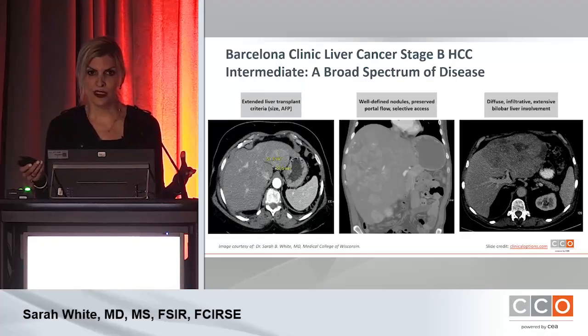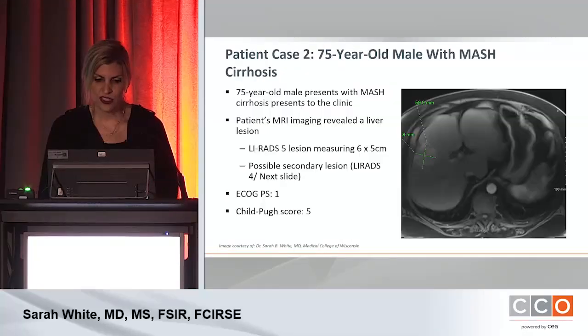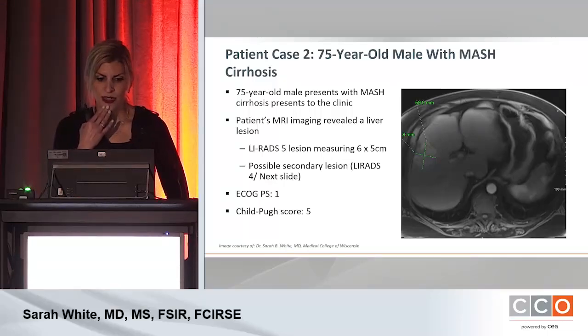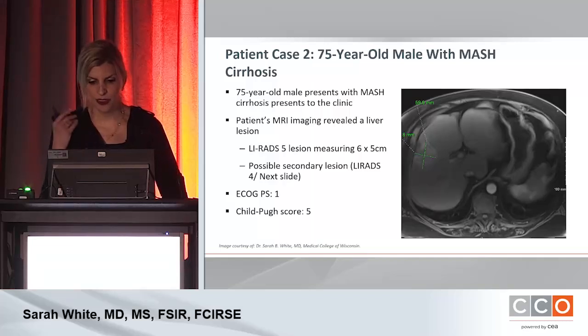And the BCLC guidelines would say we treat them all differently, but they're still in the same category, and we're looking at survival and those types of things. They're all in the same category. So this is a patient of mine, a 75-year-old guy. He actually looked like Santa Claus, very sweet little guy, had MASH cirrhosis. And he presented to the clinic after an MRI revealed a liver lesion. He actually had fallen down and hurt his back, and incidentally, here we go.